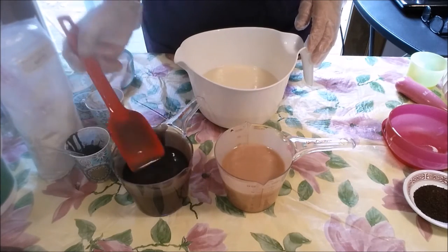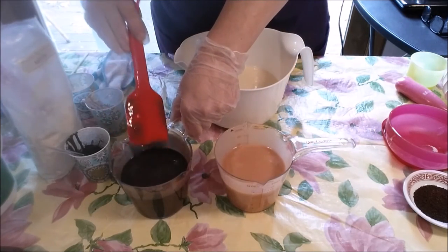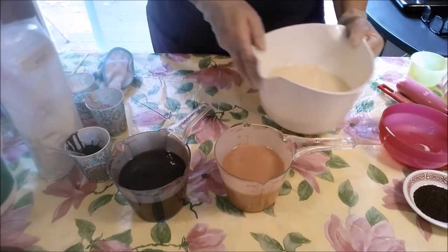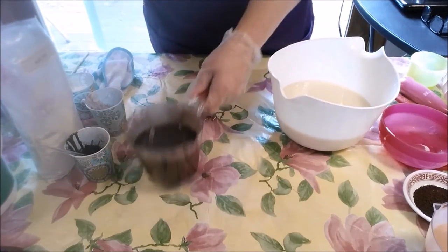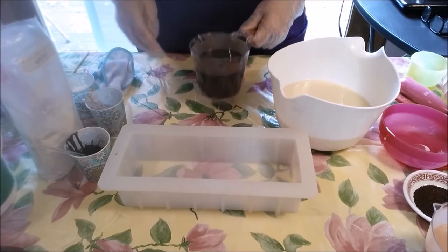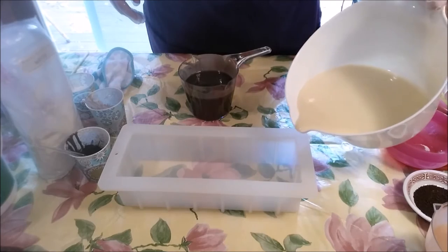Okay. I think I'm going to be ready to pour this. Whoops. Okay. All right, let me get my mold in here. I'll try to put it closer to the camera. I'm using a different table. I'm going to try to, that looks pretty good. Okay, so I'm going to get in there with some of this white.